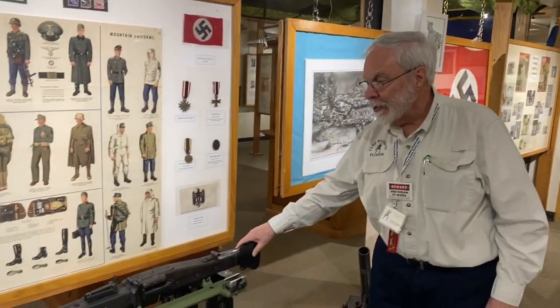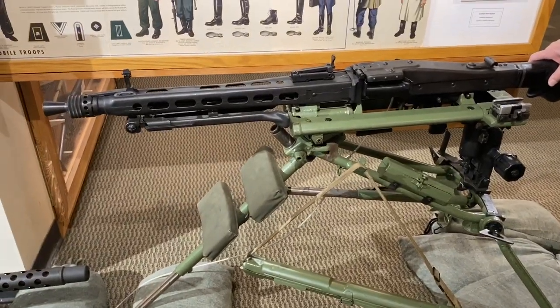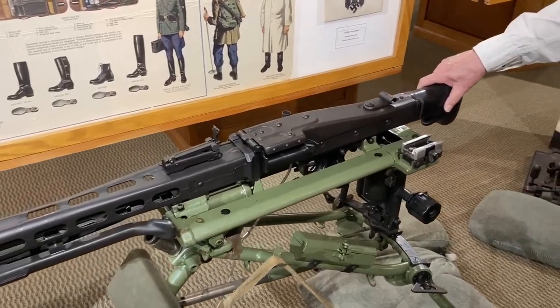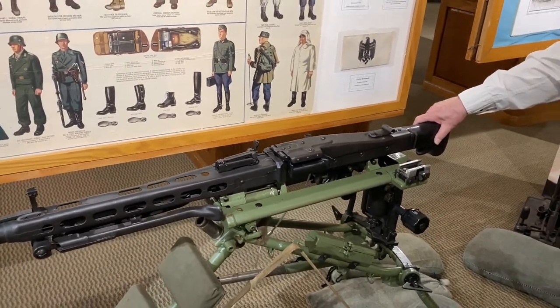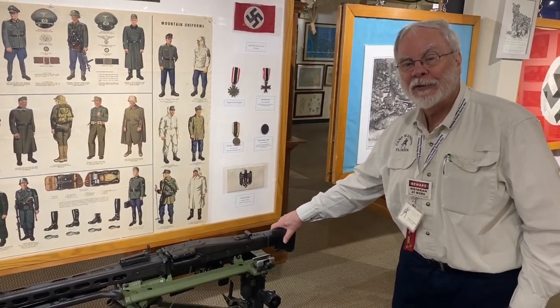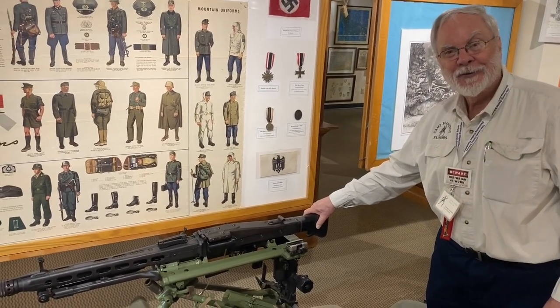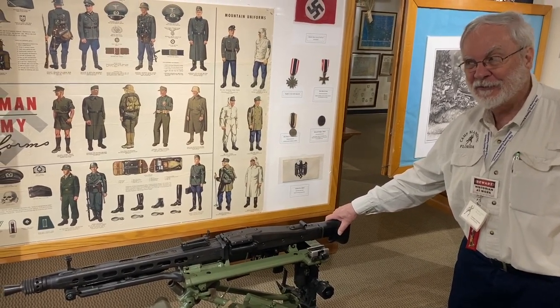There are also some German weapons on display here. One of the more interesting ones, I believe, is the German heavy machine gun. These machine guns were probably the best of the machine guns that were used during the war. This machine gun has a very characteristic sound of ripping cloth when it's fired. And the Allied soldiers learned to hate that sound as the weapon was being fired.